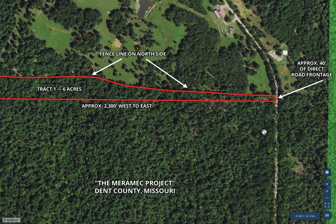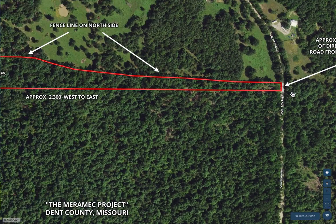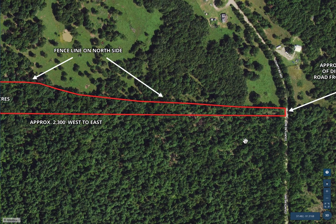So the guys were just going to open up a little driveway into the property. They had walked it several times. They picked out some good spots.